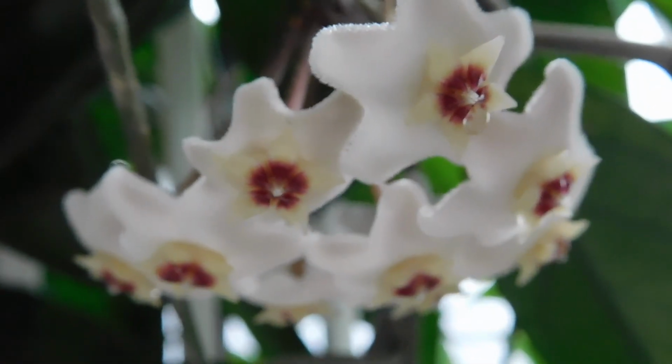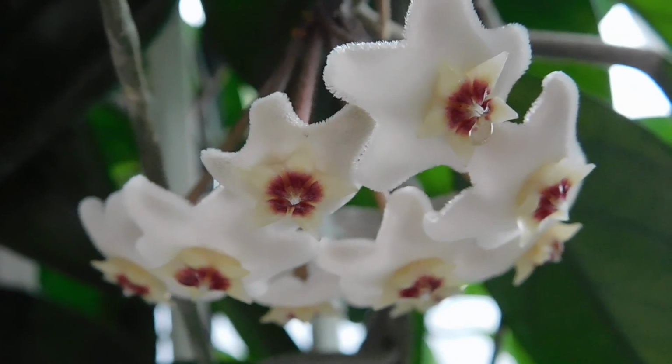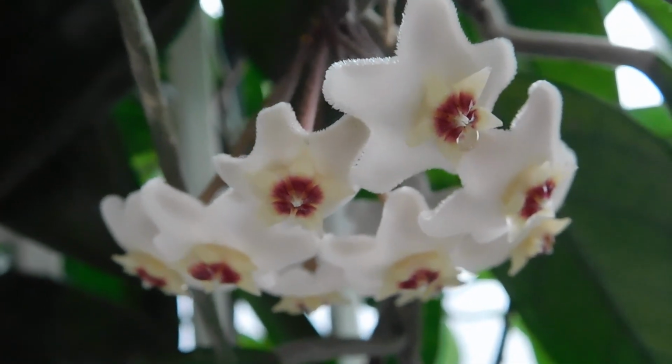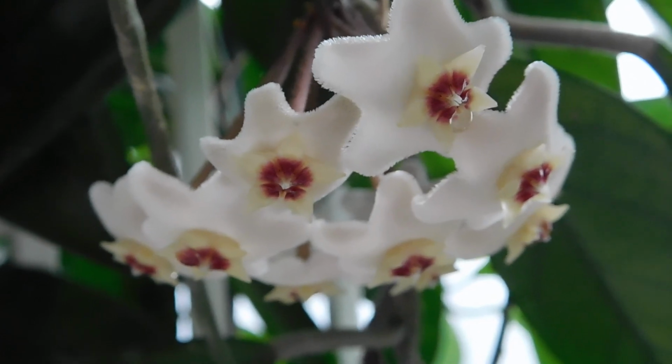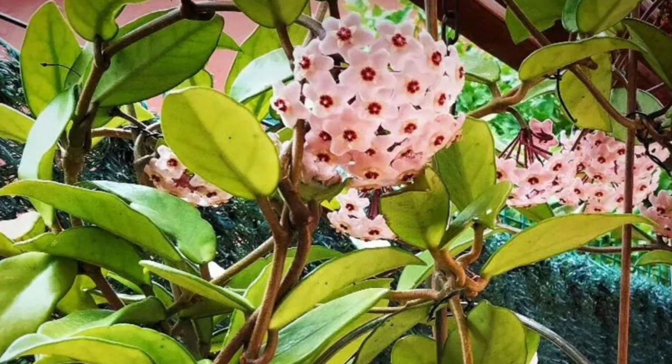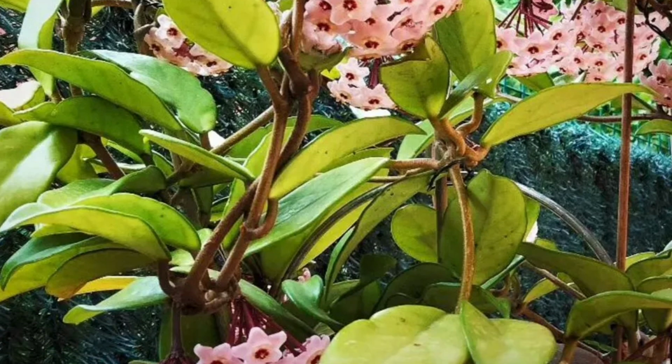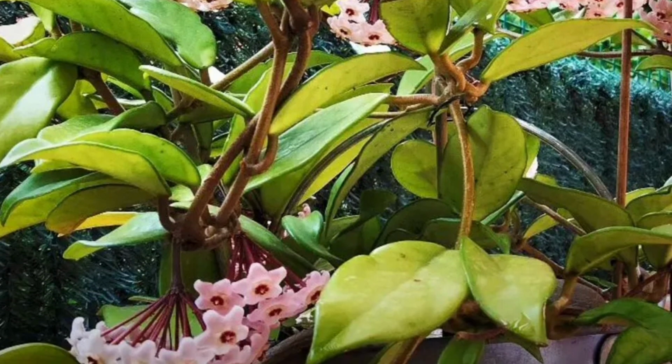Hoya, the fragrant nighttime oxygen booster. Hoya, or wax plant, is known for its star-shaped flowers that release a sweet fragrance at night. It also purifies the air and adds a romantic, vintage charm to your bedroom.